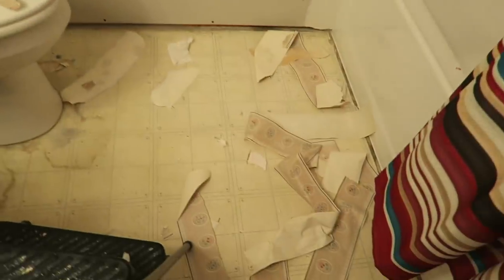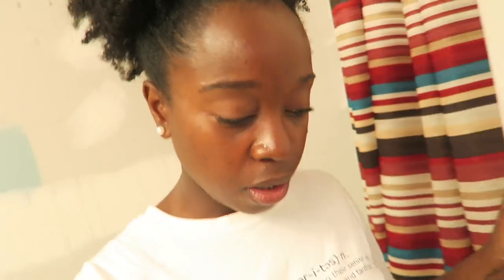So I'm in the guest bathroom, and I just finished taking down the wallpaper. It was a border of wallpaper all around the perimeter of the bathroom, and I got that all down. Took a little while, but we got it done. Well, I got it done. Well, my uncle did some of it earlier too, but I pretty much did the majority of it.